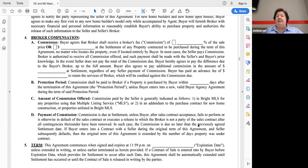Before, we used to say stuff like 3% plus or minus what's offered in MLS, but there were some conflicts that ran into that language, and some challenges that took place. So because both the agreements say that you're allowed to keep all the commission offered, then 2% was a safe bet. Now, mind you, we've seen some Redfin listings coming out with 1.5%. So, just need to be careful with that.